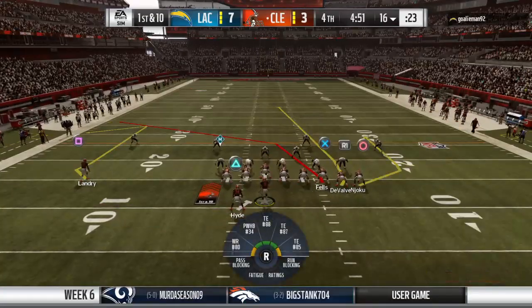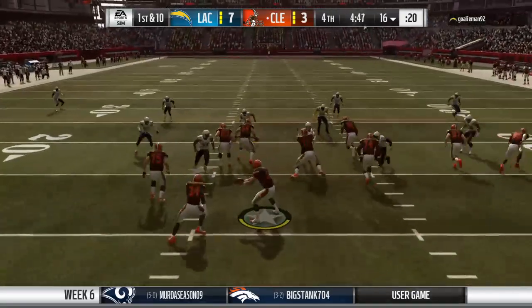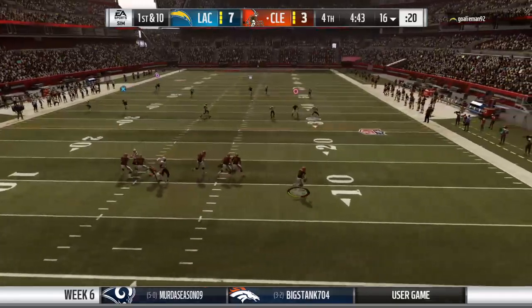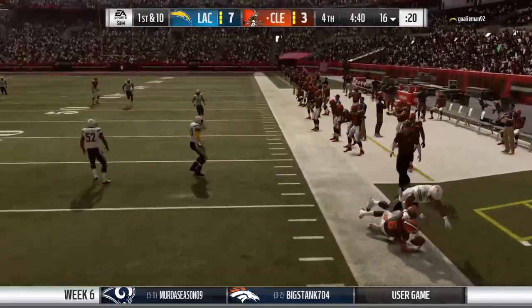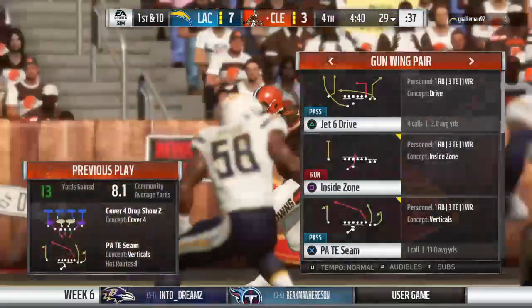No check. Patriot. Patriot. Gun, gun, gun. They go play action. Mayfield. Flushed out right. They find some open field here. Another nice gain. 13 yards that time and another first down.